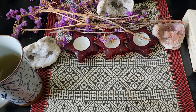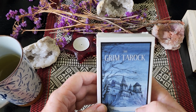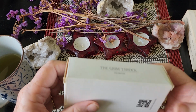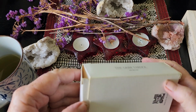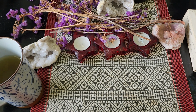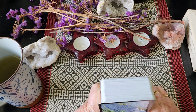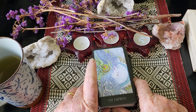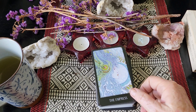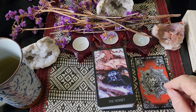Alright, so the next prompt is the strangest deck in my collection. Well, that'd have to go to this one, The Grim Tarot by Ian Miller. And this was a Kickstarter, and Ian Miller was an illustrator for Lord of the Rings, and you can see some of his images. Some of his images are some of the orcs out of Lord of the Rings. So some are lovely, like the Empress, but some are really weird.